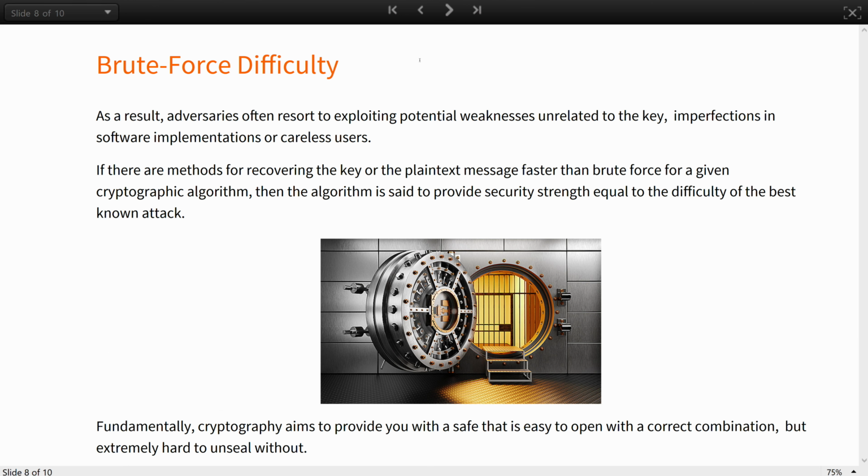As a result, adversaries often resort to exploiting potential weaknesses unrelated to the key, such as imperfections in the software implementation of the algorithm or even careless users. Sometimes, such vulnerabilities drastically decrease the difficulty of an attack. For example, the Enigma machine was cryptanalyzed by exploiting a weakness in the design and operation. You'll see various other examples later in this course.